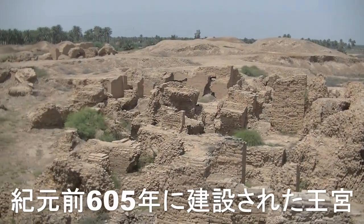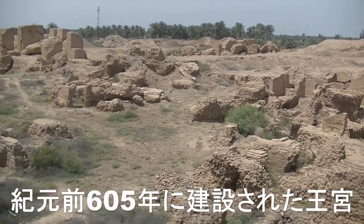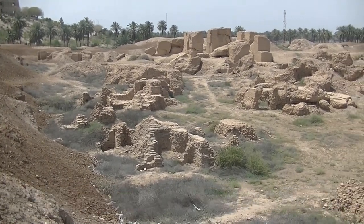Inside it is called the main palace. It was built at the time of Nebuchadnezzar, king of Babylon, in 605 before Christ. All the original site here was used by the Babylonian government and the family of the king.